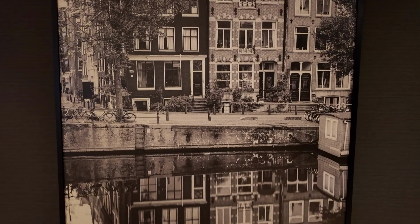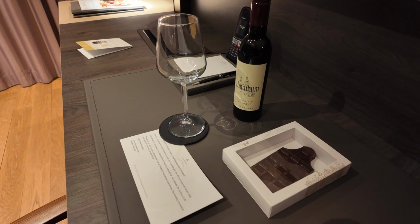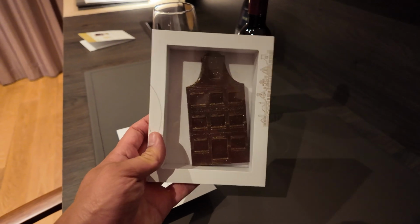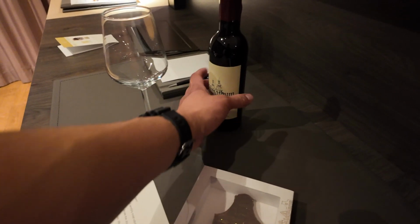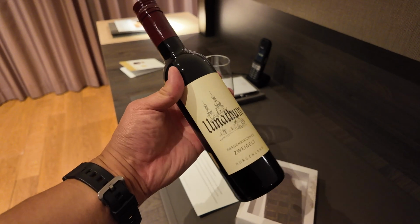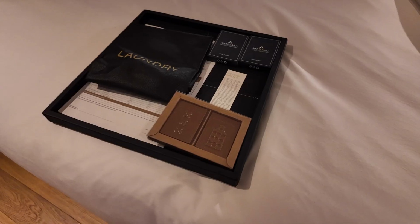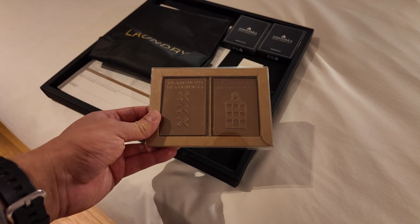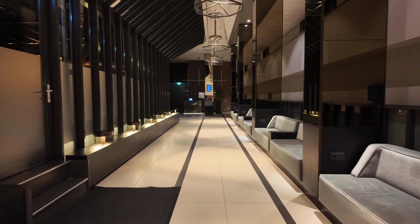I leave the room and come back in the evening, and I am surprised to find a few welcome gifts. First item is some chocolate from the hotel and also a small bottle of wine. It was a really nice touch, and also on the bed they left behind a laundry kit and also some more chocolate as well. You can see that the chocolate is a custom design, and I had a bite of both. They were both okay.